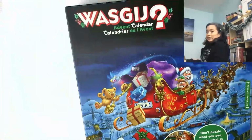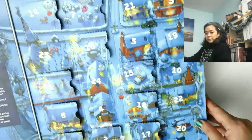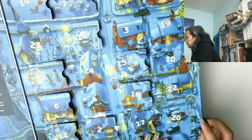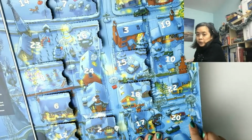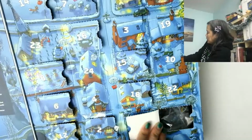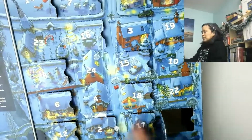All right. And lastly, the Wasgij. Day 20 is down here. It has an RV and a van and a man coming off a porta potty trying to catch the present. So let's see what good shenanigans will be happening today in the land of Wasgij.